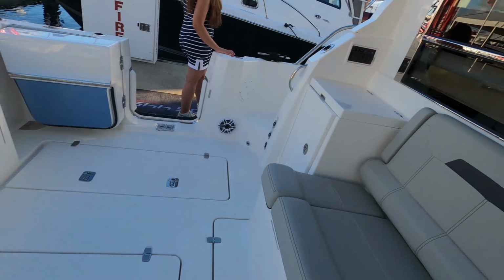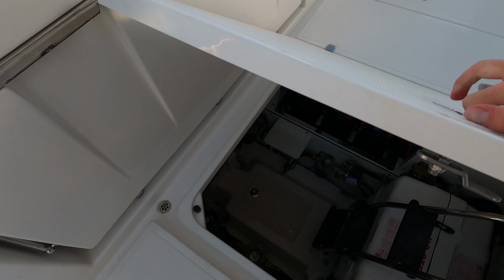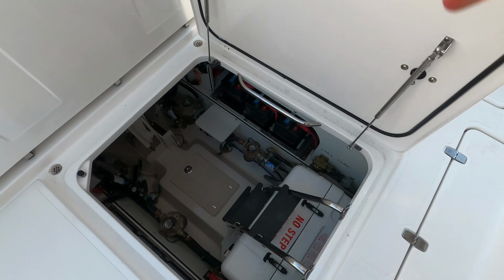It's honestly one of my favorite things, and you always tell a good boat's quality by their bilge area. So that is exactly what we are going to be looking at. And this is just absolutely magnificent. Look how huge this is.